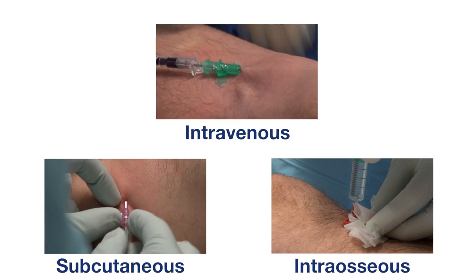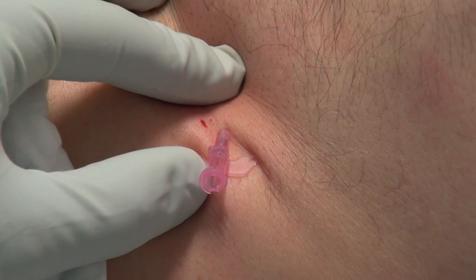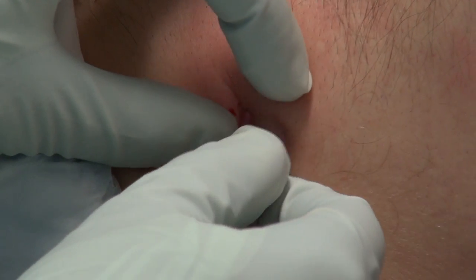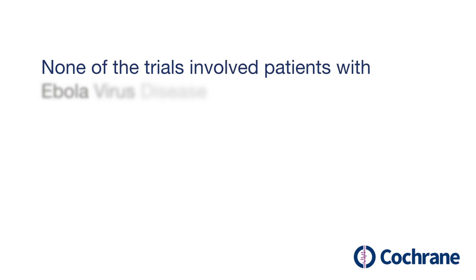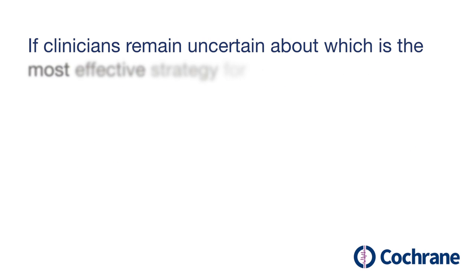The subcutaneous route may be suitable for patients who are not severely dehydrated, but in whom ongoing losses cannot be met by oral intake. Given the ease of insertion of subcutaneous lines, they could be inserted by healthcare workers with minimal medical training. We acknowledge that none of the included trials included patients with Ebola virus disease, although we think it's very likely that the advantages and disadvantages of the different methods will be similar in the context of Ebola.